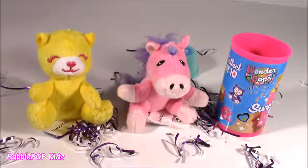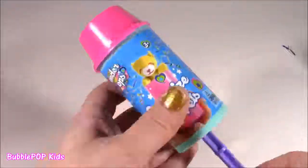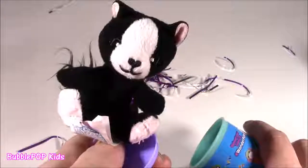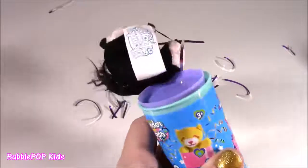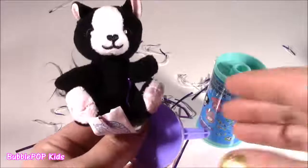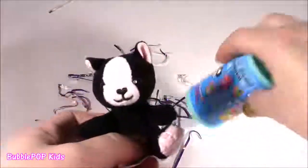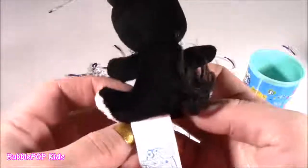That's two more chances. Love you guys. Come on, Bub. Let's poppity pop pop. What is this thing? Our good luck streak is going on and on. Wow, I have such better luck with these than Shopkins. No dupies. If it was Shopkins, I would have had like five duplicates already.